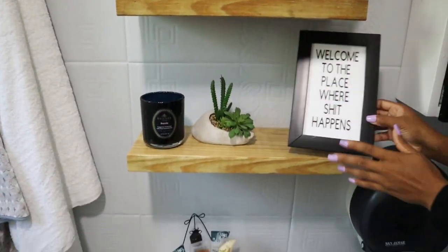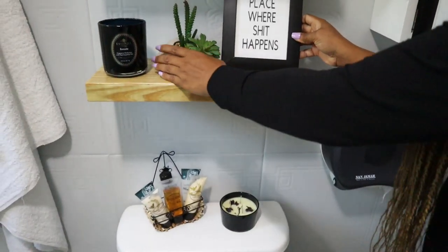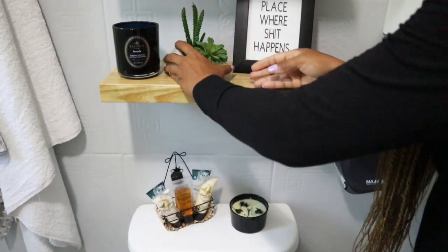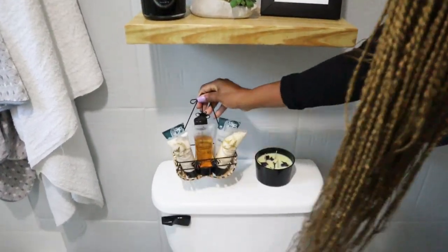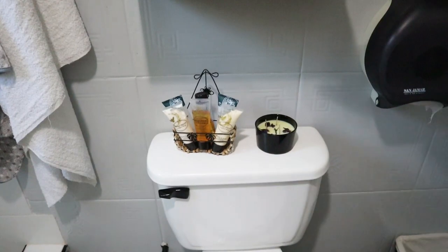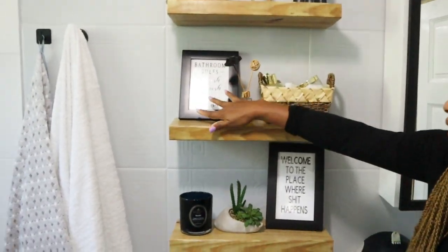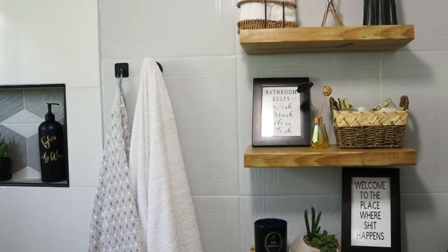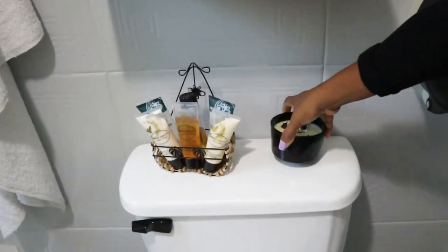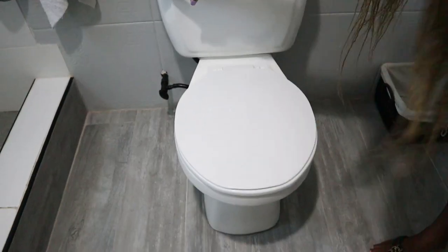So I added two black bathroom signs. This is just a little teaser one, just to make it fun. And I added some greenery. Guys, when you're decorating, try to add some greenery. It elevates any look and takes it to the next level. So this is the shelf. I really like it. I kept it neutral, and I added black decor. I also added some candles, a candle on the toilet.